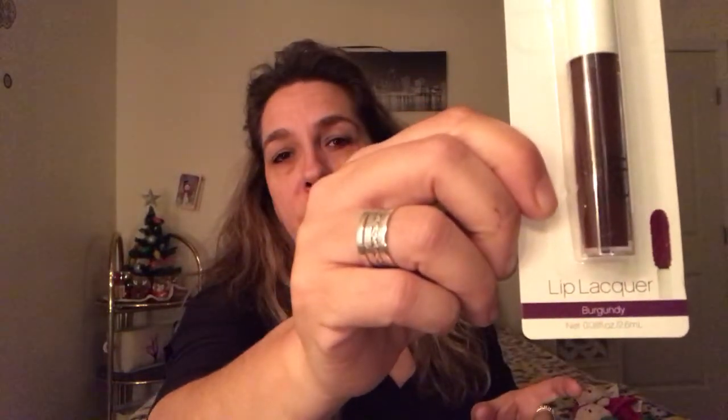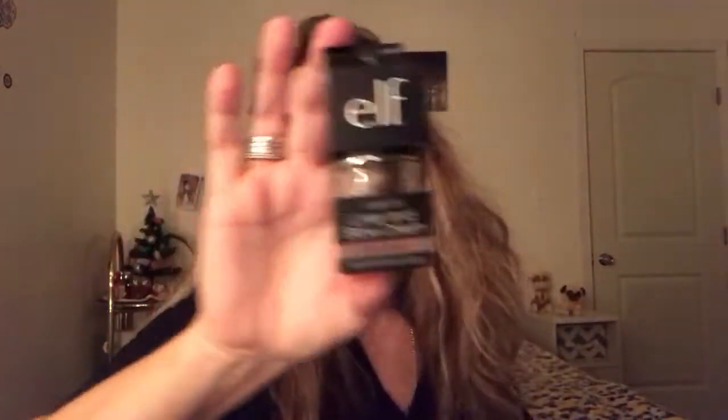Elf lipstick. It's the blushing brown. I don't know. I'm not gonna put my glasses on. I need to though. Lip lacquer. I put it there so you guys can read the name of it. And the last of the makeup. I already had the medium brown, so I picked up the light brown.